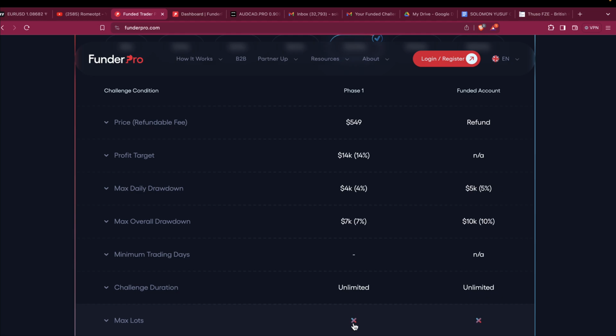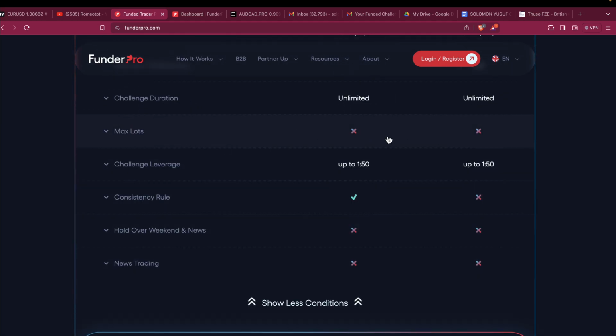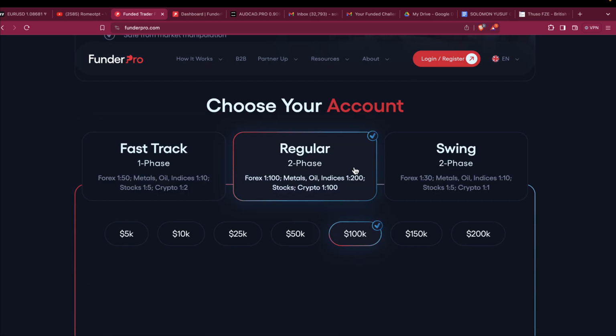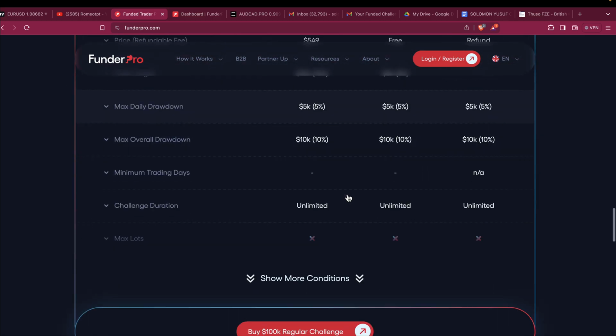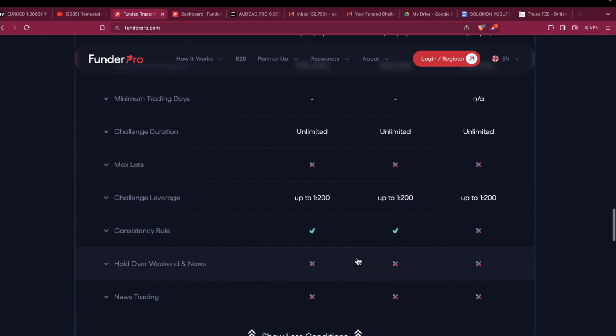We don't trade news right here. All right. There is no maximum lot size here on the fast track. These are the differences between the accounts, right? You can see regular, that is phase 1 and phase 2. Is there any maximum lots? There is no maximum lot size. All right. And then there is no holding over weekend and news. You cannot hold over weekend and news.